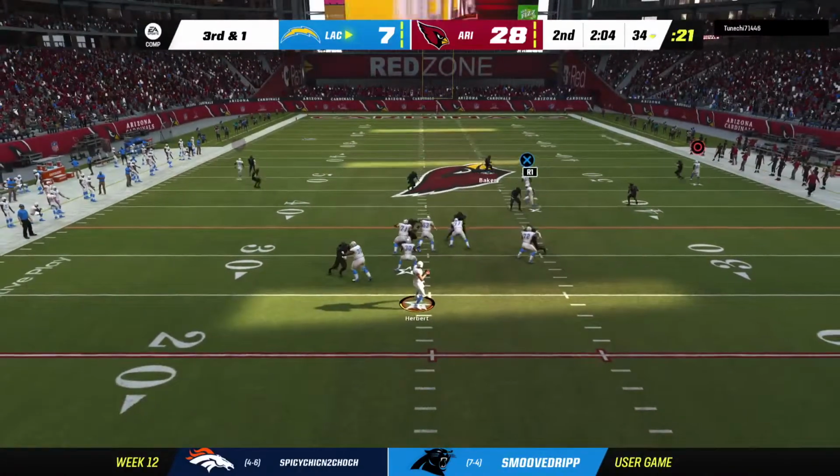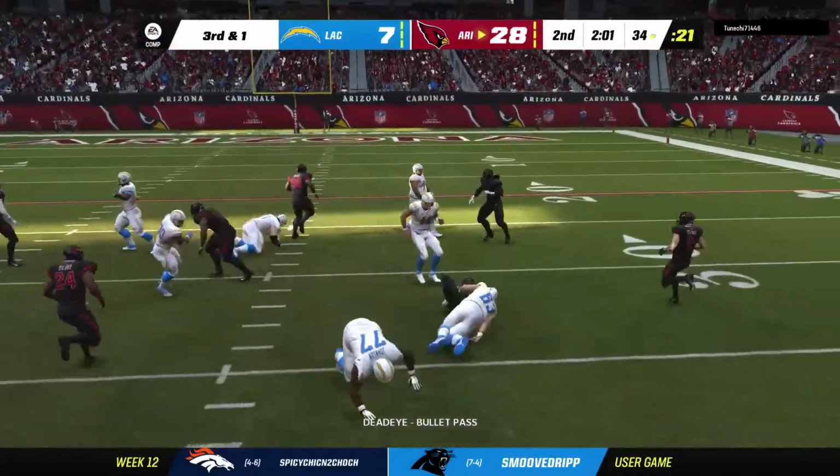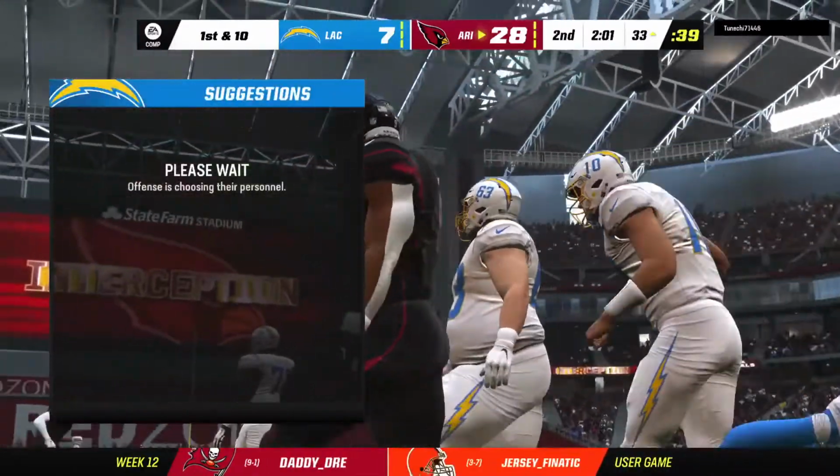Herbert wants to throw it on 3rd and 1. Trying to force it to Allen, and it's intercepted. Isaiah Simmons picking it off. And the Cards are going to take possession of the football.